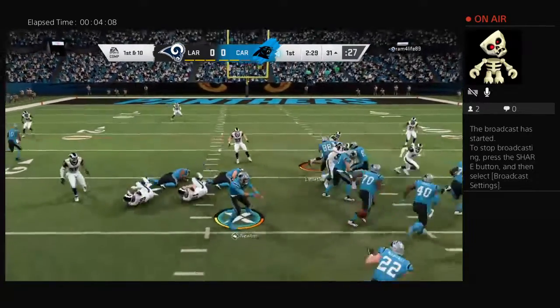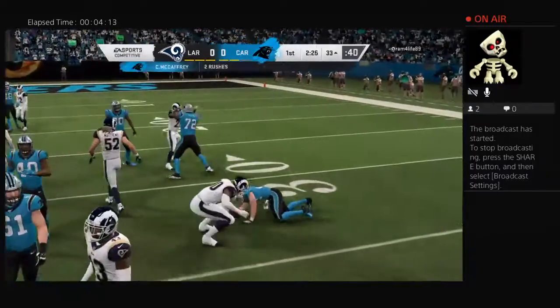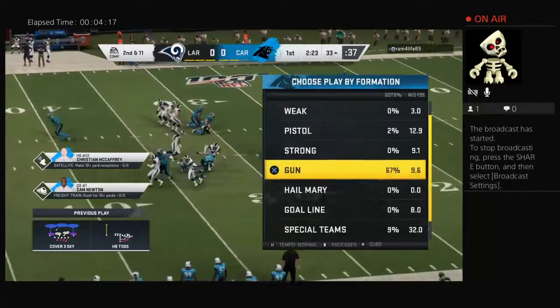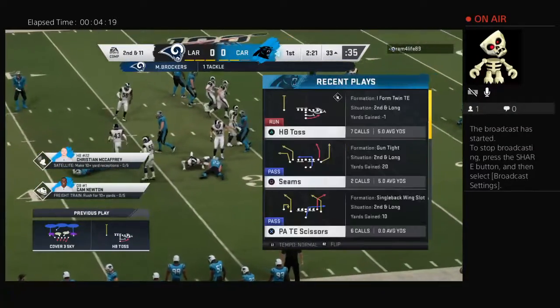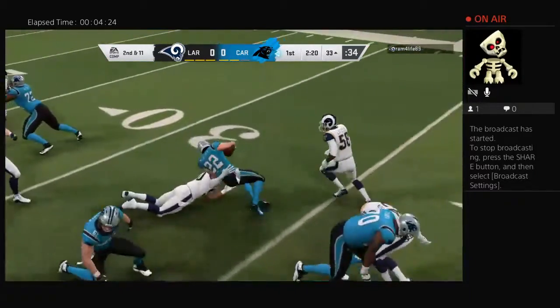On first down, this is McCaffrey. And he went nowhere. Well, he went backwards, back to the 33. It's a loss of a yard there, and it's second down. Nice play right there to stop him behind the line, but I want to see how this defense continues to play him here in the first half.